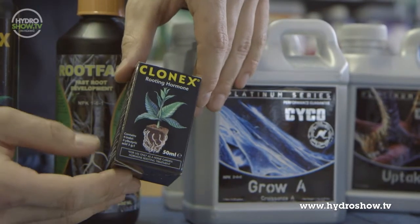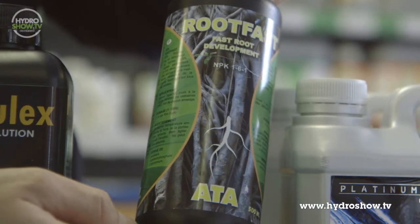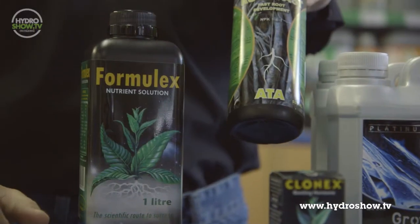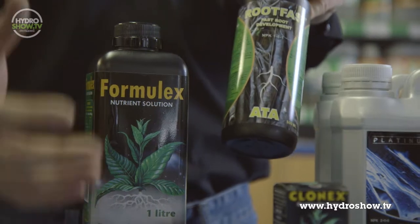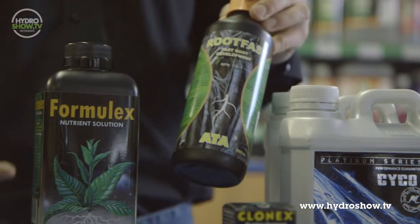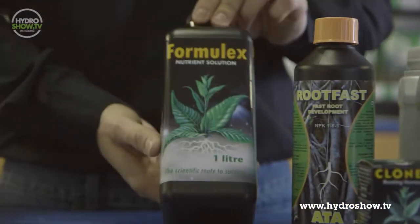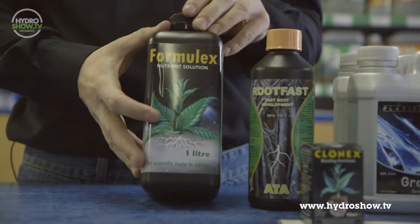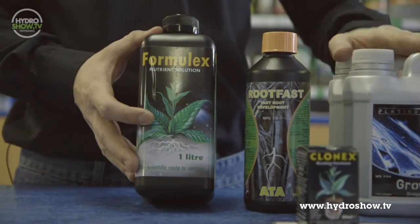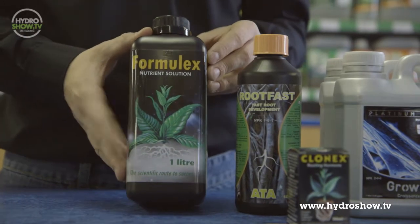Next one is the ATA Root Fast, which is basically once your cuttings have got some sort of root, you give them that, which is then going to promote more roots, better roots, quicker roots. Also, obviously, you want to use it in your mother plants as well, because a healthy root ball is beneficial. Next is Formlex, which is just a basic weak feed. It's a lot weaker than your A and B by Psycho, which again is ideal for your cuttings. You can also spray it as well.